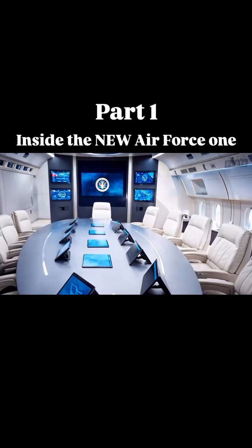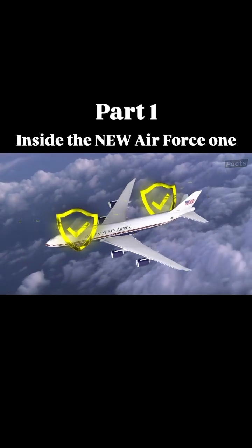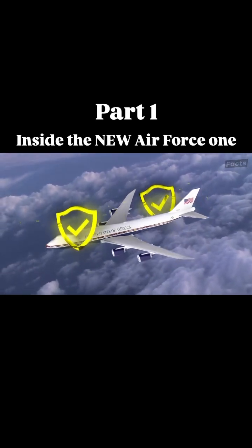While all these previous upgrades are great for aesthetic and diplomatic reasons, the new Air Force One has received some serious improvements to its defense systems, which are designed to keep the president alive no matter what.